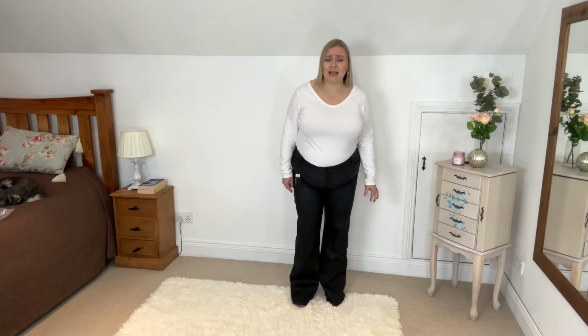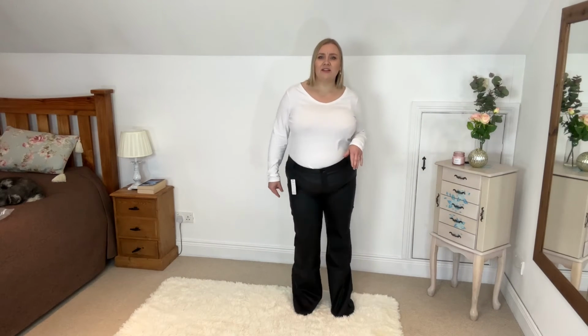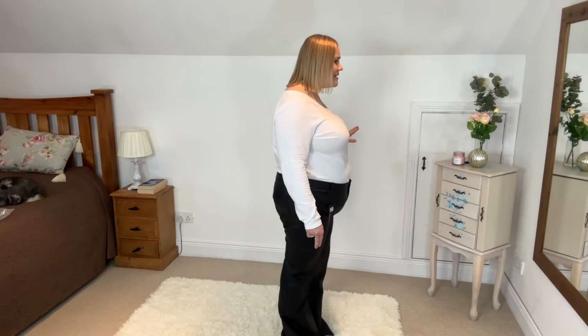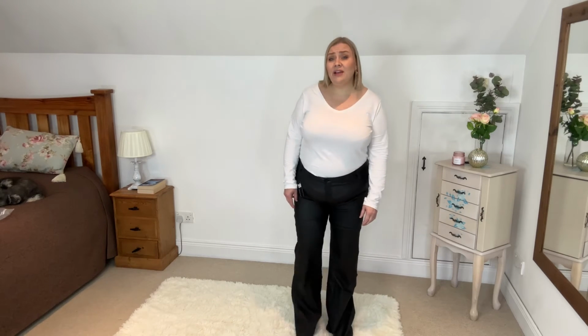Oh, they do make a lot of noise, don't they? I suppose it's also the bottom bit that's kind of slapping together as I'm walking. I look like an idiot. Okay, this is very hard to judge because there's so much fabric down the bottom. That's what's hitting each other. Okay, I think you could get away with these noise-wise. I think so. Obviously, they are no good for me.